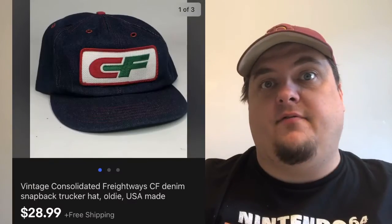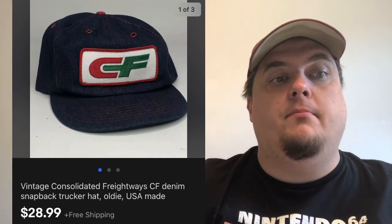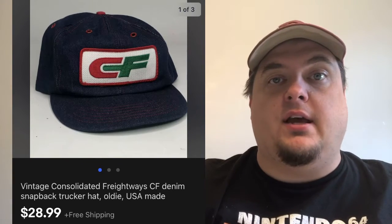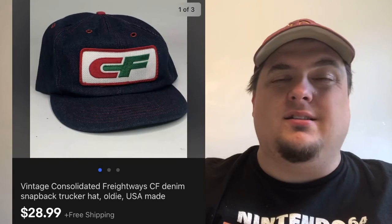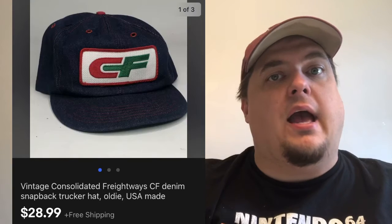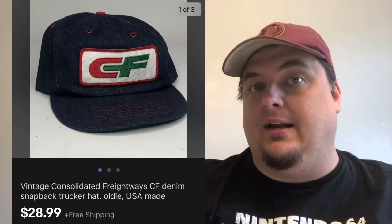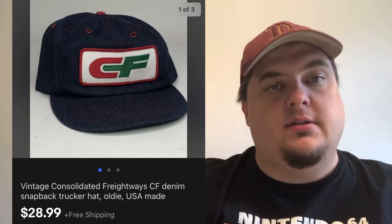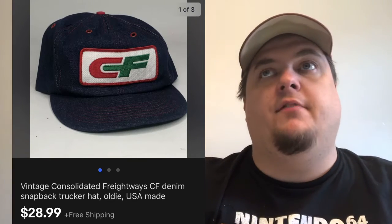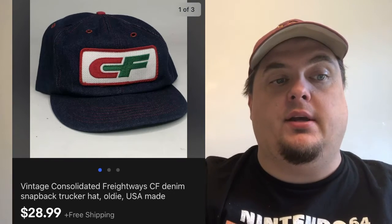All right, so you guys know I like to sell hats a lot. I sold a hat because they're easy to photograph, they are generally fairly cheap, they sell quick, and this one is no exception to any of that. This was a Consolidated Freightways hat that I picked up for $2.99 at Goodwill, and it sold the same day for $28.99. Denim snapbacks, if they aren't new, then they're probably going to sell pretty easily.